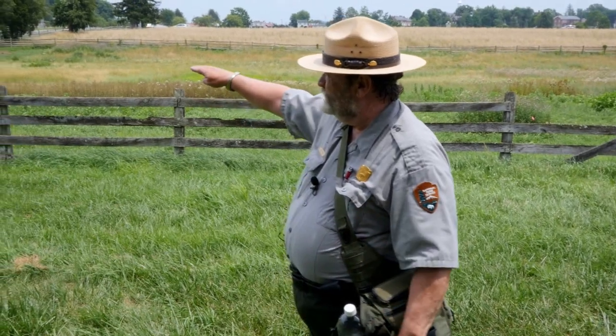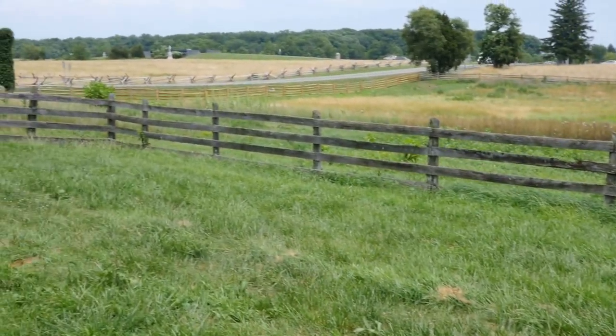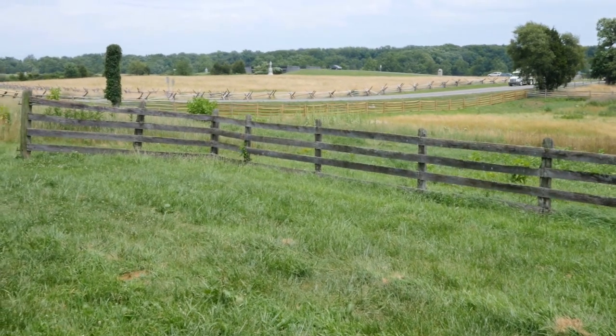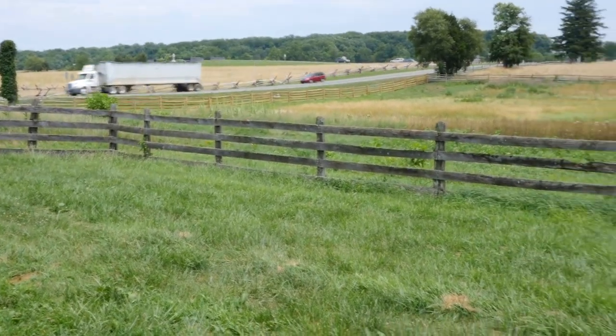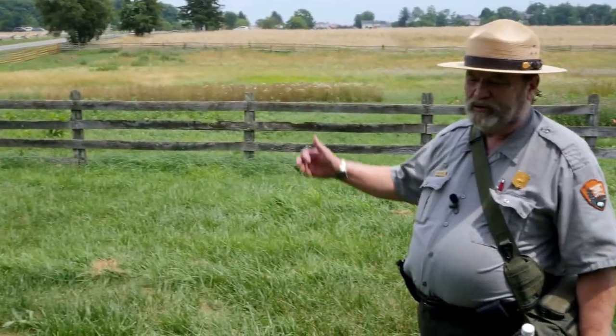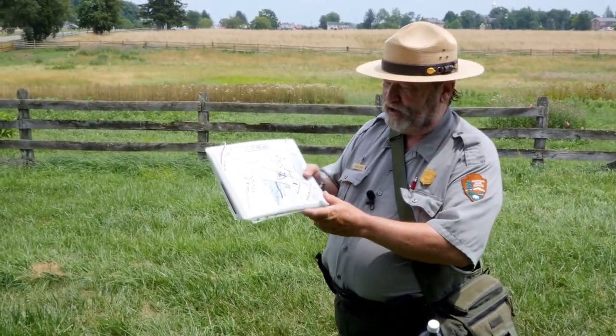And from here we can get a better angle of the middle cut where today's bridge goes over, and beyond it where the urgent effort was made to stop the approach of the Mississippians. And this is my map from about 11 o'clock.